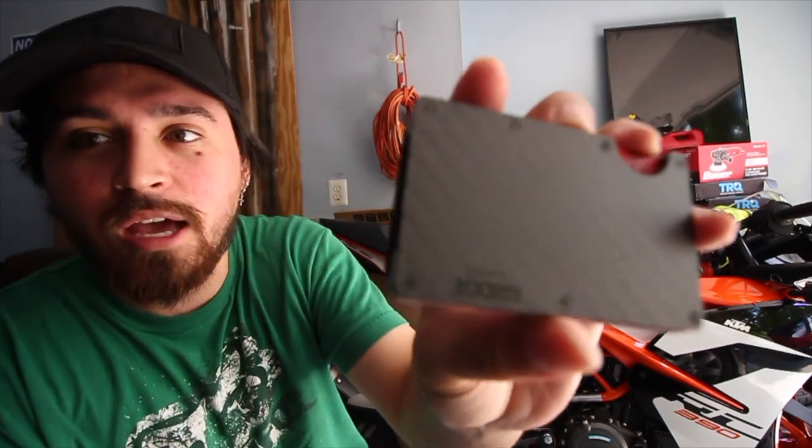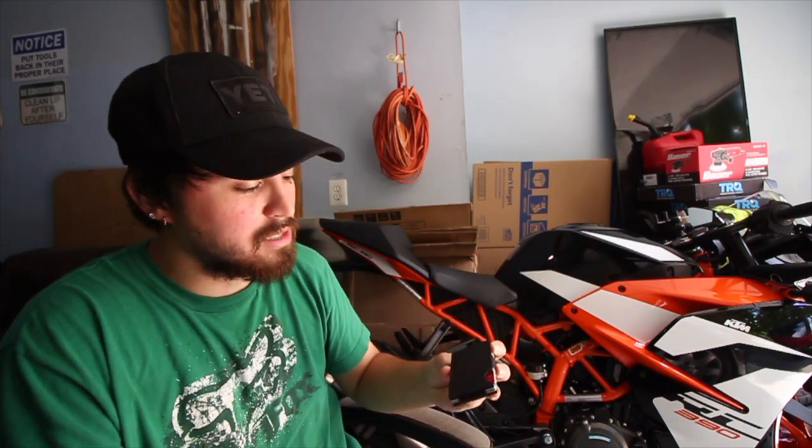Now, let me show you why Ridge Wallet is the wallet for me. This is the one that I always wanted, the carbon black. They have, I think, over 30 colors on their website of different wallets. The carbon black was my favorite just because I love carbon fiber. I've always been kind of a little car head, not really too much, but carbon fiber just always was something that stuck to me.